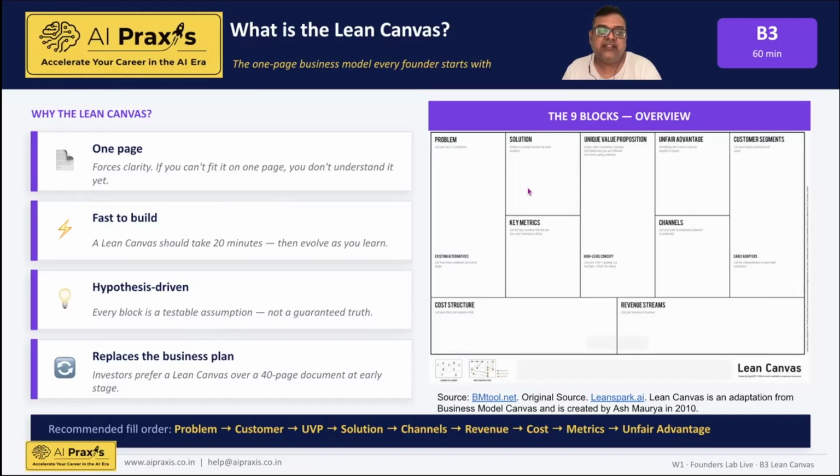Notice something else on the slide at the bottom. We're not filling them randomly. We will follow a recommended order, but the choice is all yours, right? Beginning with the problem. Then we'll move on to the customer segments, then your unique value proposition, followed by your solution, channels, revenue streams, cost structure, key metrics, and finally your unfair advantage. This order helps you build your business logically, one step at a time, instead of jumping around.